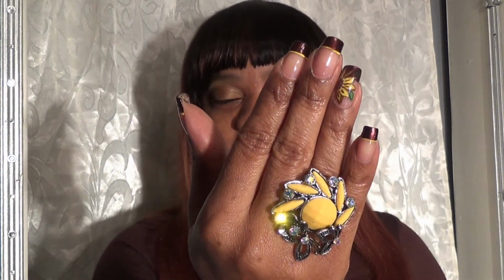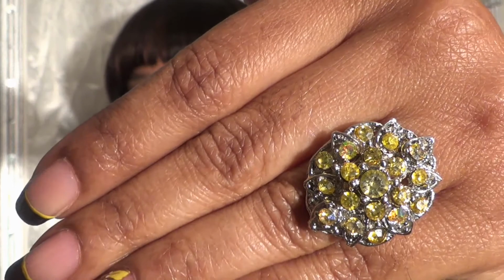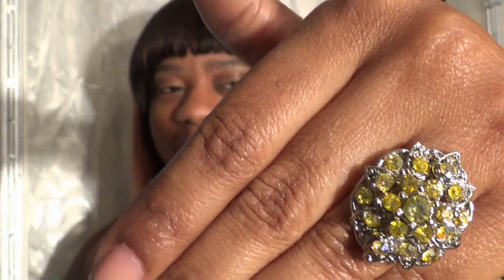I also have on this yellow ring, the one that I had on in the nail art video. This is the one that my sister actually purchased for me. She probably got it at her local beauty supply store. And this is another one that my sister actually got me. It has yellow crystals in it as well. I don't know if you can see it on camera or not. I'm not quite sure where she got that one from either.